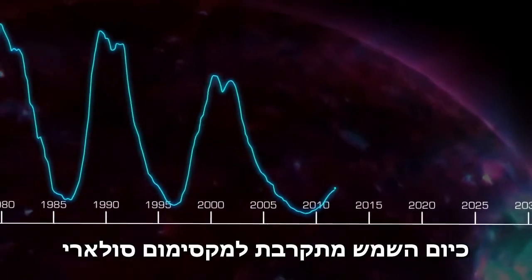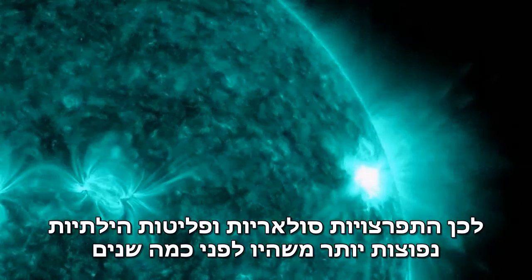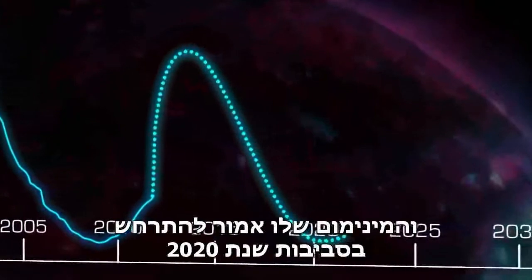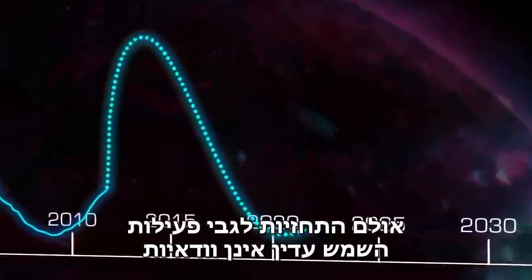Right now, the sun is approaching solar maximum, so flares and CMEs are more common than they were a few years ago. This cycle may peak in 2013 or early 2014 and should reach its minimum around 2020, although predictions about the sun are still uncertain.